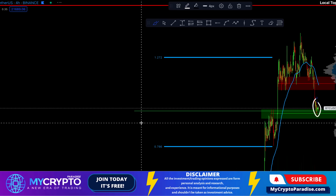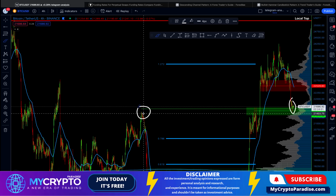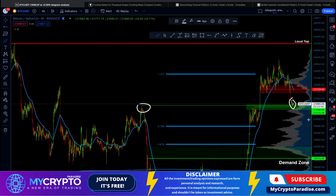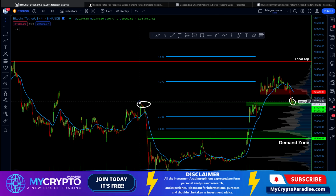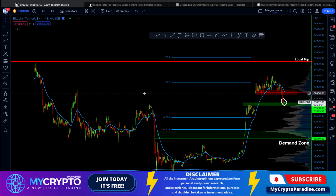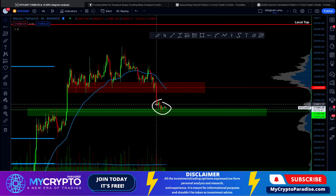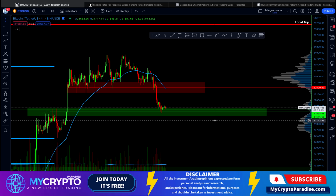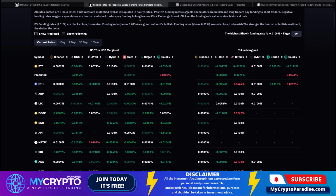So previously it was also working as a very important level of structure because it worked as a resistance, and you can see how aggressively it moved Bitcoin down from this level. So this is a very important level of structure, right? As we can see, Bitcoin is now retesting it on a 4-hour time frame, and we are holding above it pretty well. However, what does the sentiment look like?